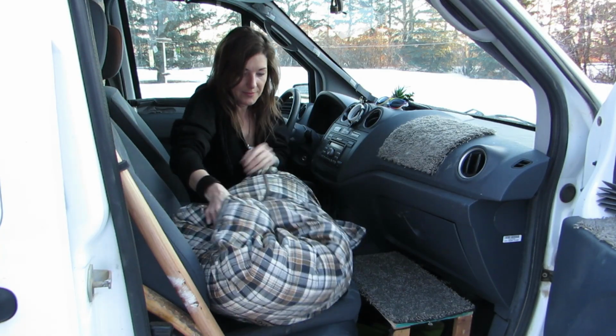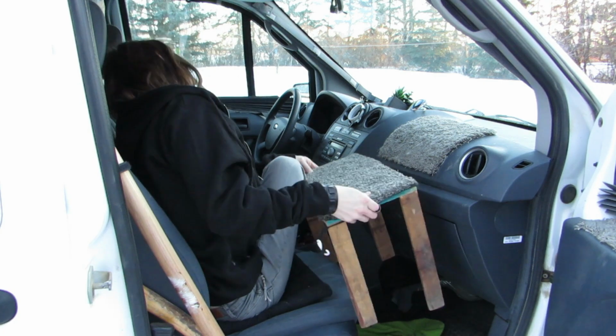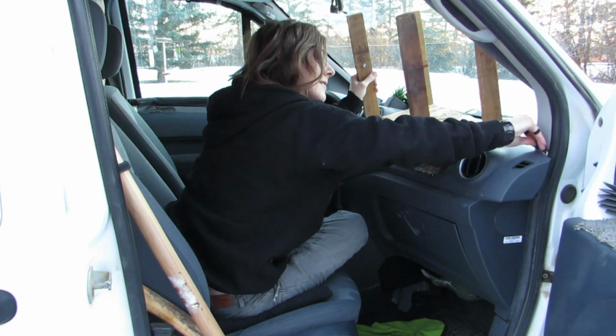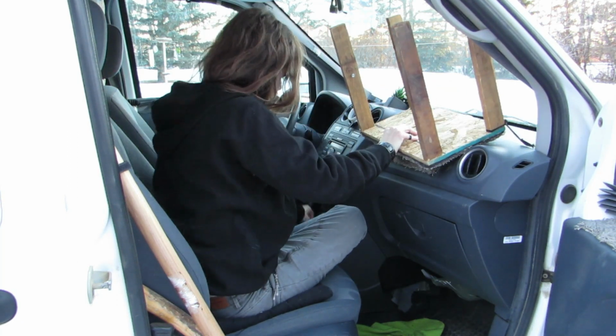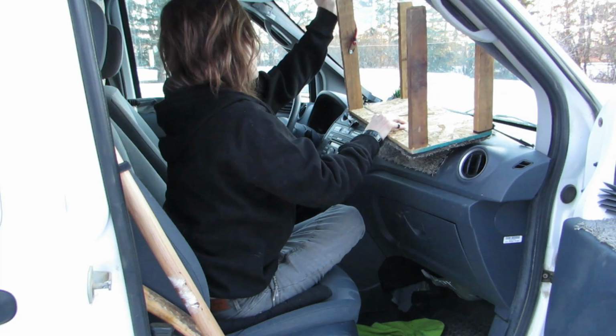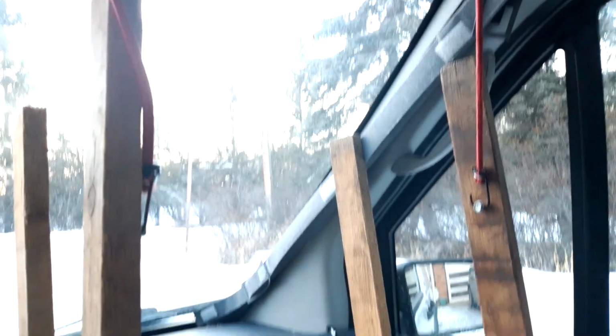So there's a couple of components to the office setup. I already had a little wooden platform in place to extend the passenger seat and hold up my dog bed so that he can sit there a little more comfortably when we're traveling. So when we're stopped, I can take the little platform, flip it upside down, hook it up to my dash and the visor, and that becomes my laptop stand.